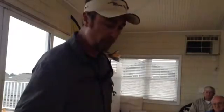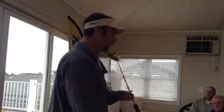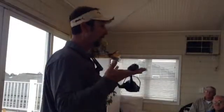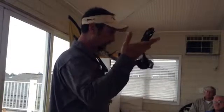All right, so we talked a little bit about this rod. This is what I would call the top end of the spectrum for something you would need cobia fishing. There's not a cobia on planet Earth that I can't land with this rod. You know what I'm saying? I mean, he's in trouble.